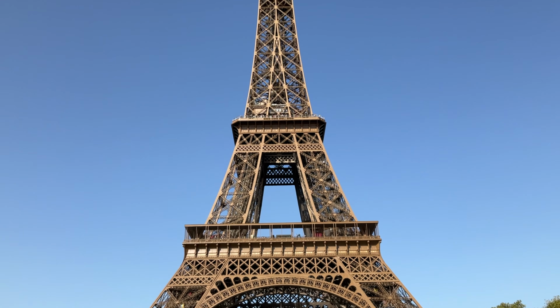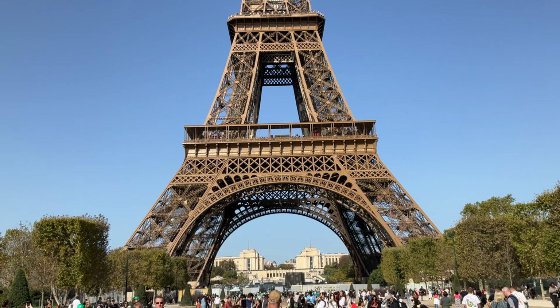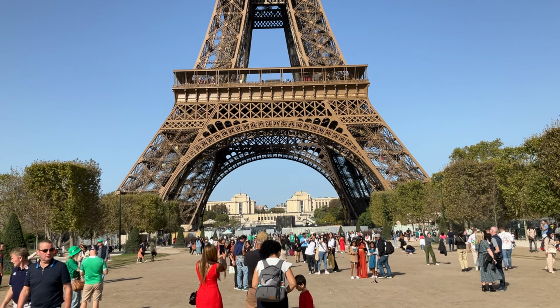So, folks, we are here in the center of Paris, and this is the Eiffel Tower. Taking pictures of this area from all over the world. And there are also people who went upstairs. I guess they have to pay. And yes, we are privileged to have this beautiful place here in Paris, France.